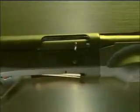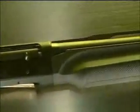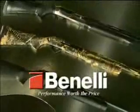To put it simply, Benelli engineers have created the lightest weight, softest kicking shotgun on earth. It gets back on target faster and puts more pellets on target than any other. Oh, and don't forget Benelli is already the fastest cycling auto-loading shotgun in the world. That's innovation. Benelli, performance worth the price.